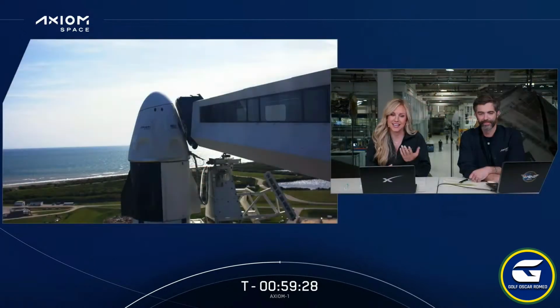Liftoff time is still holding for 11:17 a.m. Eastern Time, and currently tracking no issues with Falcon 9 or Dragon. The range remains green, and as you can see there with that shot, the weather is definitely cooperating. Yeah, it's a beautiful day for launch.